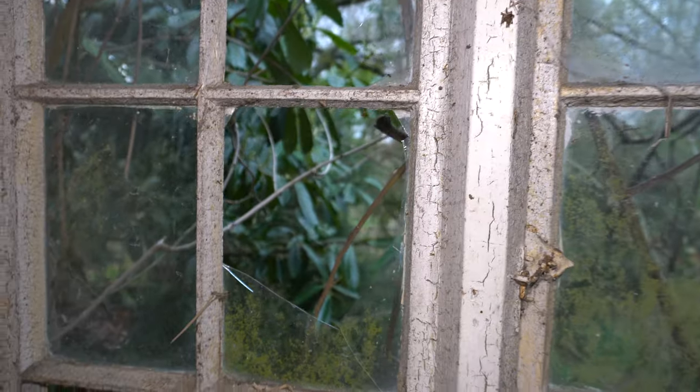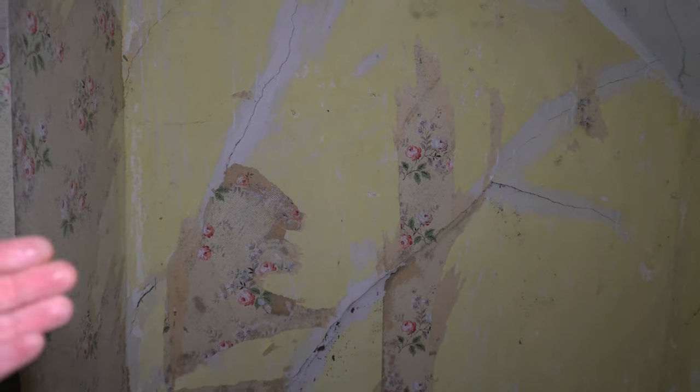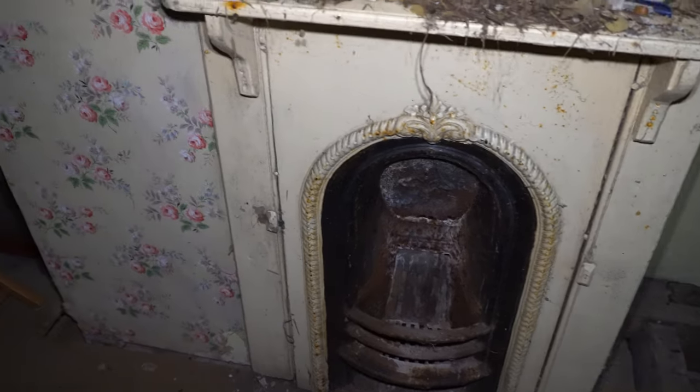And yeah, this is why the house is in such a bad state, because all these little windows have broken and smashed, and they're letting all the elements in. I think it'll be much longer, and this house will probably be gone. I mean, you can see the cracks inside here, and that's probably part of the outside where we saw the plaster falling off. Nice little cast iron fireplace there.